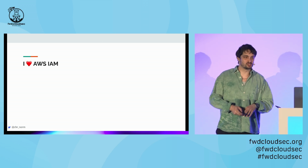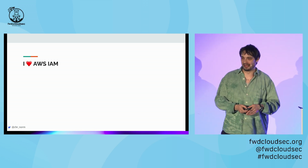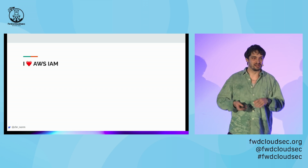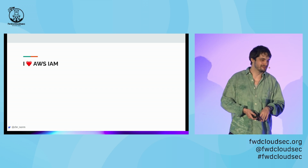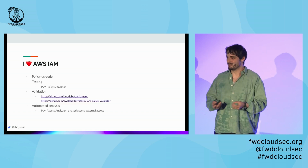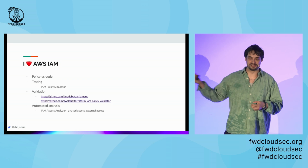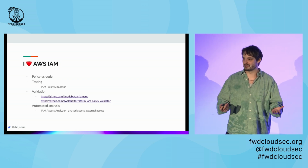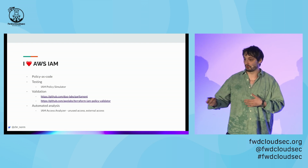Now, maybe the most controversial slide here is that I am a big fan of AWS IAM. Maybe having a love-hate relationship is a better way to describe it. But the things that I do like about AWS IAM are these components here. So I'm a big fan of the fact that us, as cloud security practitioners, can write policy as code.